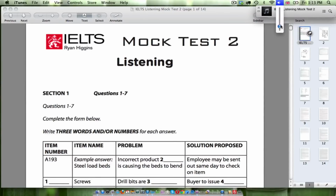So I'll just turn the volume down here. So there's a bit of a preamble, as you know, and at one point the recording will say that you can look at section 1, and that's during the time during the exam when you can turn your paper over and start previewing the questions.